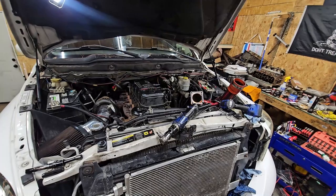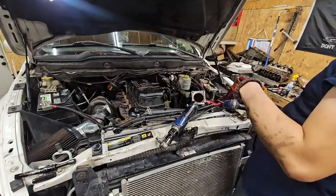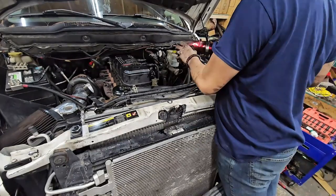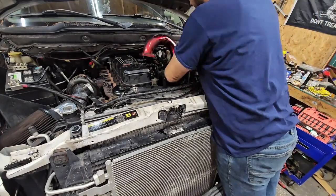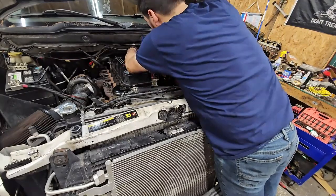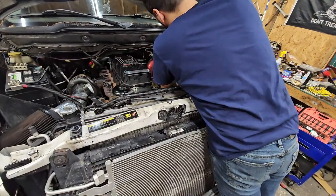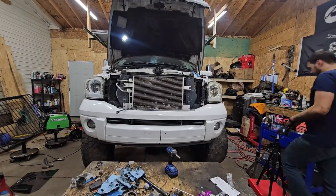Yeah, we'll go ahead and throw this intake horn on, and then we're gonna go first fire up. Checking for leaks. Hold on.